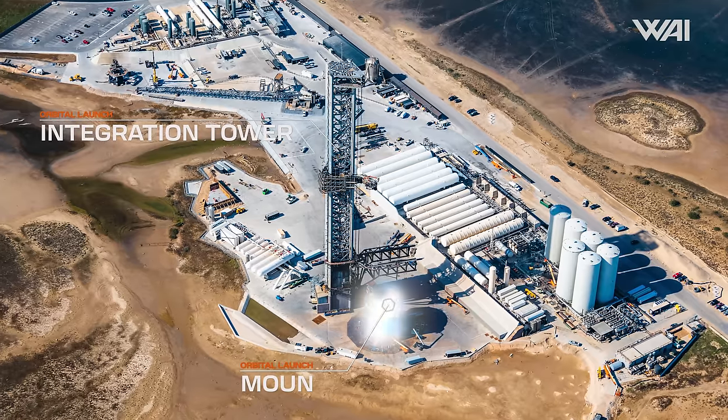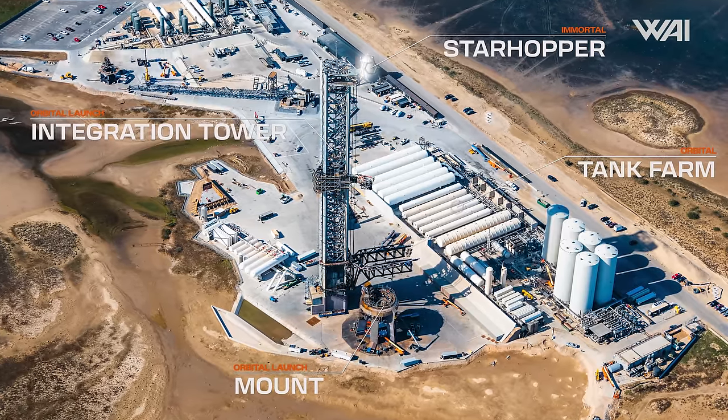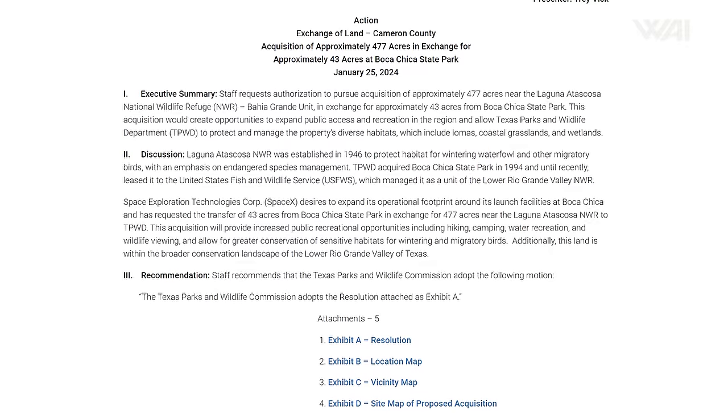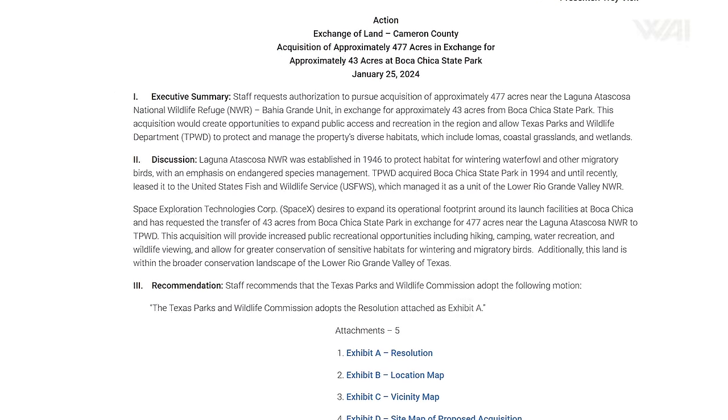Surveying the launch site, it's clear that there's still no visible progress on the second launch tower. However, recent documents suggest a possible location for it. Check it out. A recent proposal of land exchange between SpaceX and the Texas Parks and Wildlife Department has provided some clues. These maps caused a lot of confusion, so let me explain.